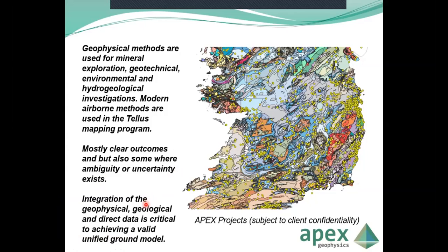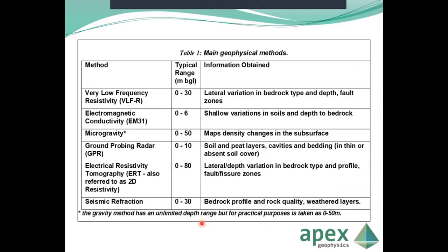Just a point that we always like to make is that the integration of the geophysical data along with the geological and direct data is critical to achieving a unified ground model, and there can only be one valid ground model. And just to note that all our projects are confidential, so I won't be giving any specific locations as we go along, but they're all real cases, real people.